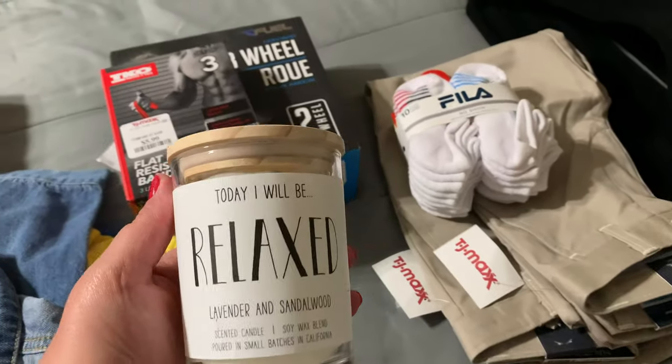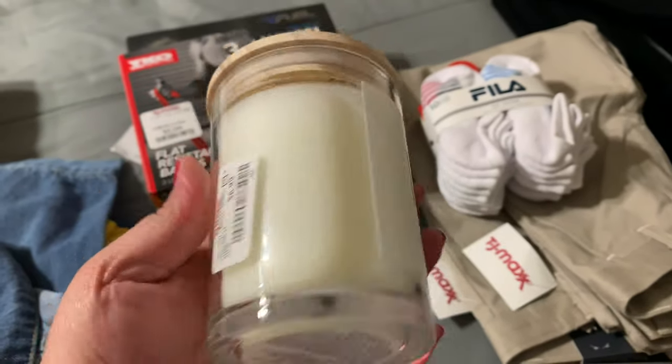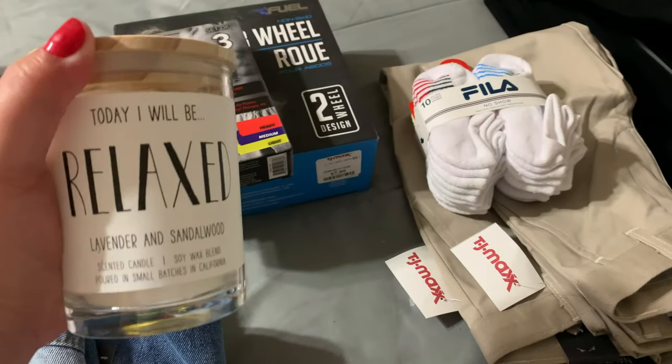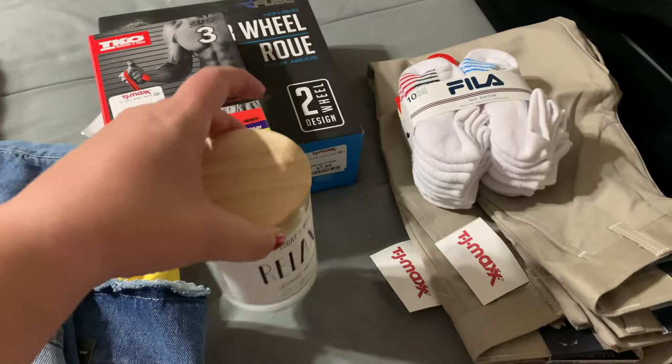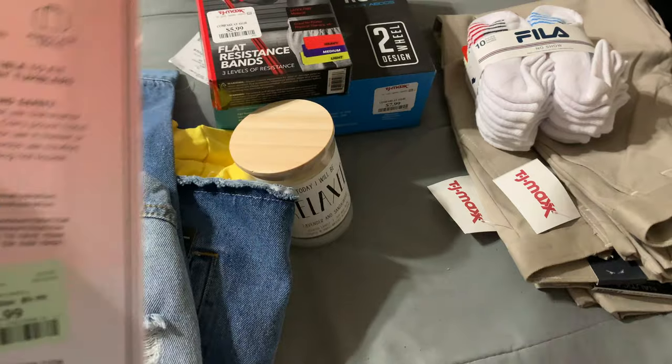And then I did go ahead and pick up this essential oils candle, at least until my sissy starts making her candles. I'm gonna be buying these essential oil candles, because buying candles is cheaper than buying oils, if you didn't know. And so let's see, what else is from TJ Maxx?